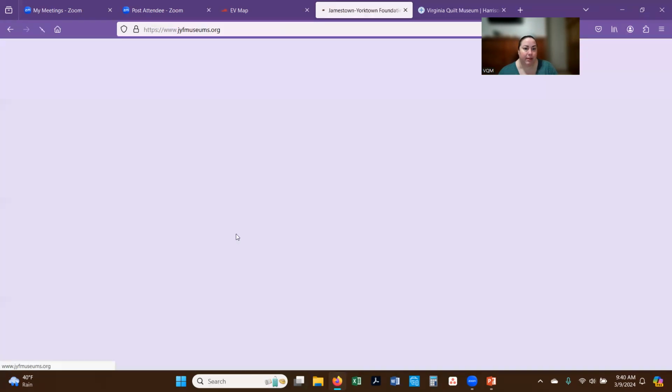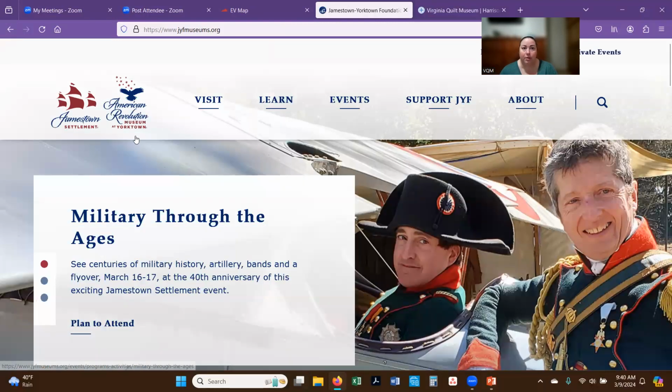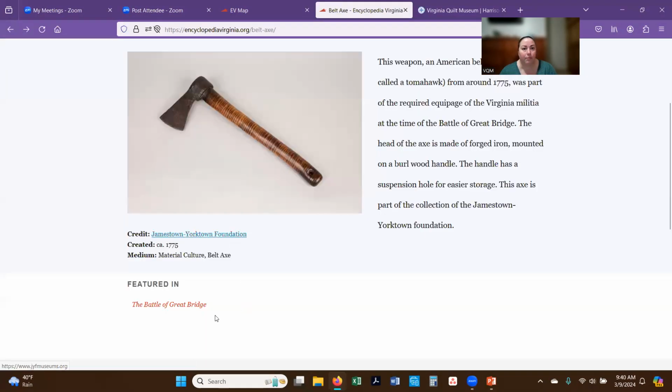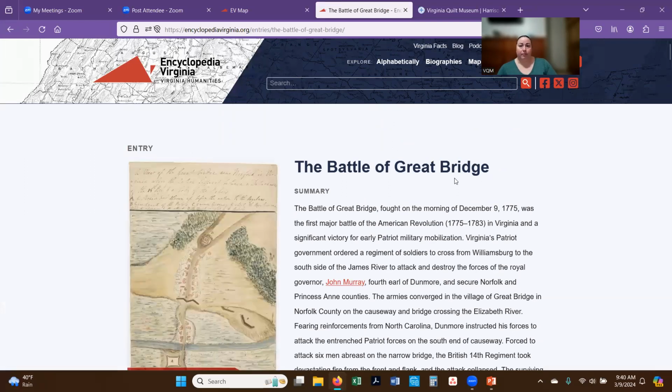And you can see that this is from the Jamestown Yorktown Foundation, and that's going to take us over to their webpage so you can learn more about them there. You can go to the Battle of Great Bridge. It was fought the morning of December 9th, 1775, and was the first major battle of the American Revolution in Virginia. I knew nothing about this.